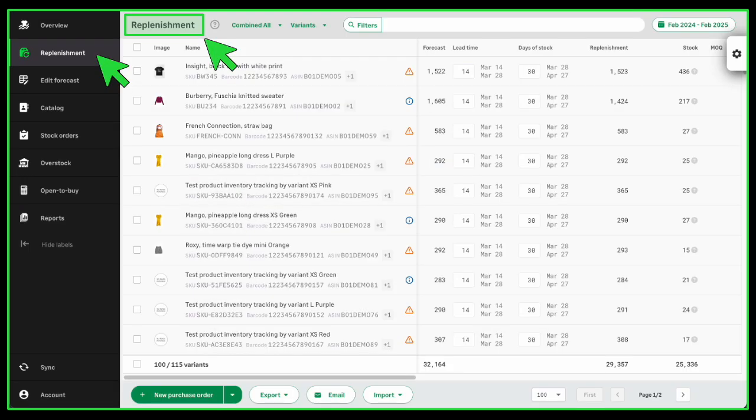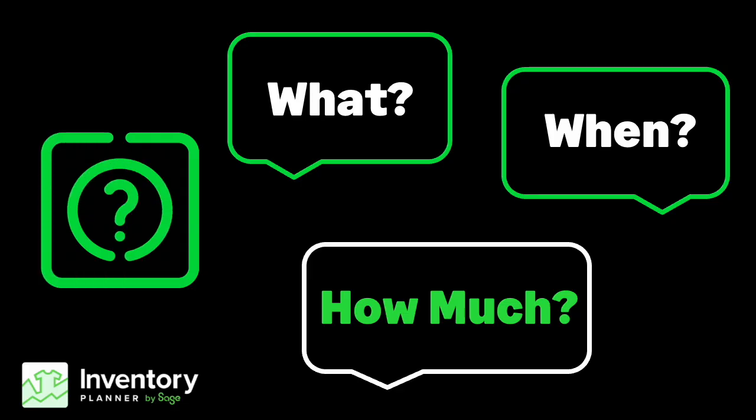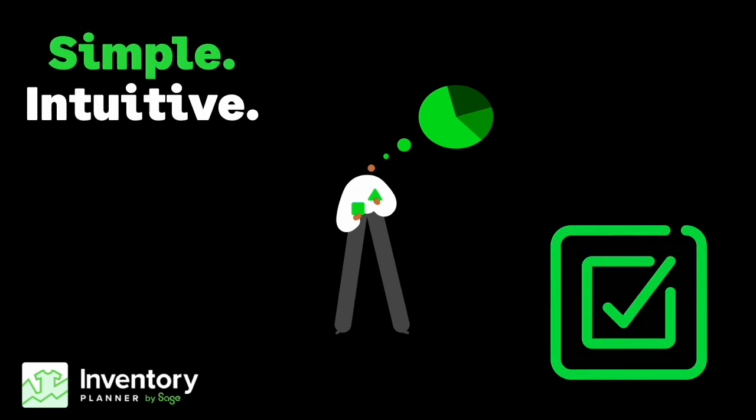Replenishment recommendations. Once you've set up your forecasting methods within Inventory Planner, check out our most powerful feature, the replenishment recommendation. This is where you'll find out exactly what, when, and how much to reorder. We know you want to make data-driven decisions, but interpreting the data can be overwhelming. That's why we do all the complex inventory planning work for you and translate it into simple, intuitive recommendations.